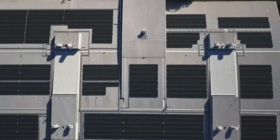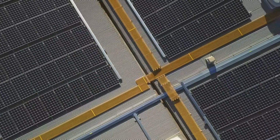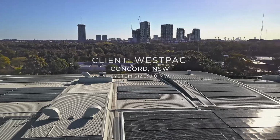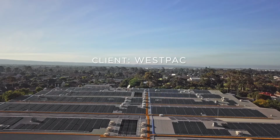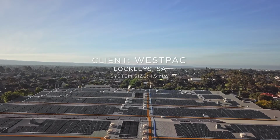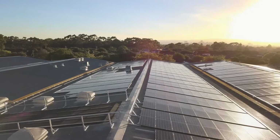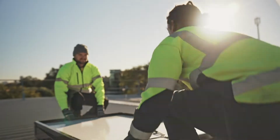These projects are a great example of Autonomous Energy's attention to detail. One of them is a 1 megawatt grid-connected rooftop solar project in Sydney, the other being a 1.5 megawatt system in Adelaide. Together, these two sites now form the largest NeON solar array in the world.